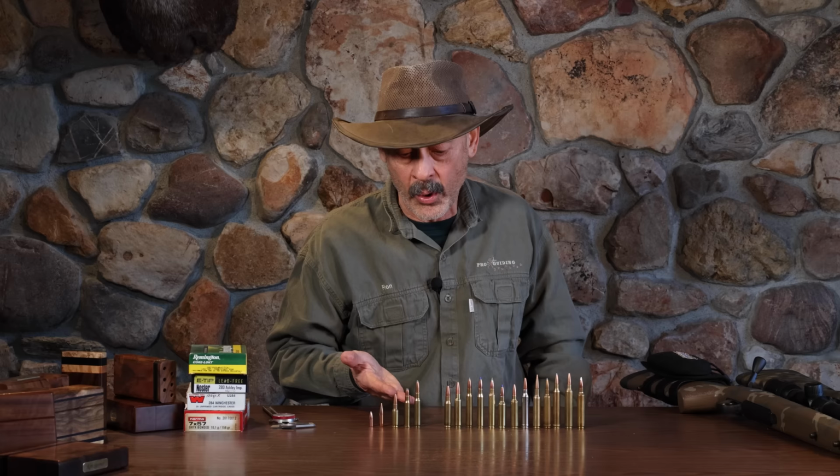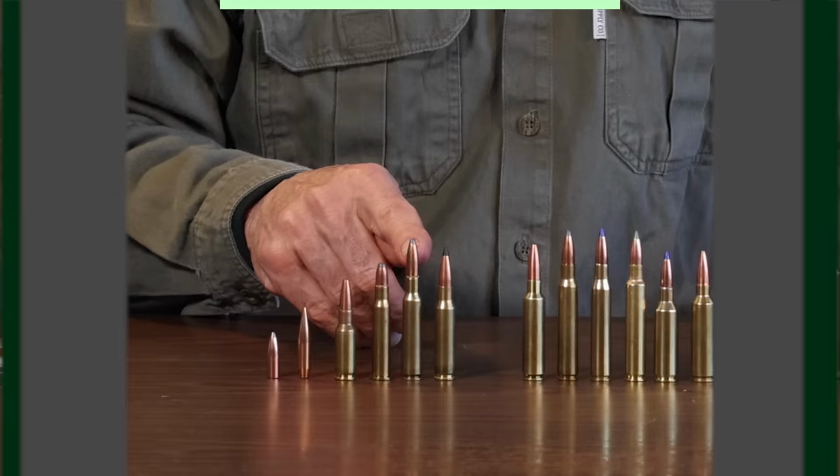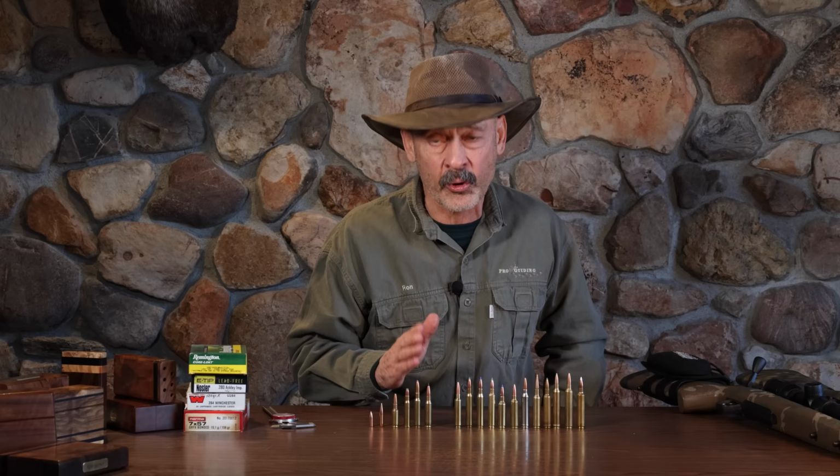And that's why the 7mm-08 Remington, which as you can see is a shorter cartridge, has less powder capacity, but it will match the ballistics or exceed them because it shoots at a higher pressure rate. So both of those are great whitetail cartridges. And they can be used successfully for elk and moose and a lot of African game.